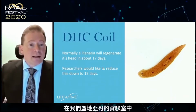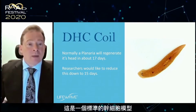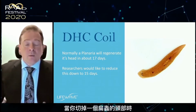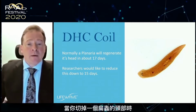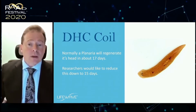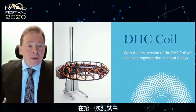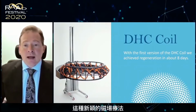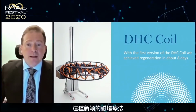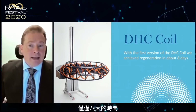In our labs in San Diego, we work with planaria, which is a standard stem cell model. And when you cut off the head of a planaria, they will regenerate in about 17 days. So we'd like to see if we can accelerate that. In the very first test of this novel magnetic field therapy, we were able to regenerate the heads of the planaria in only 8 days.